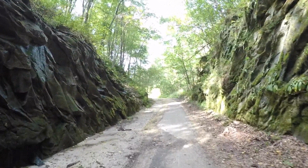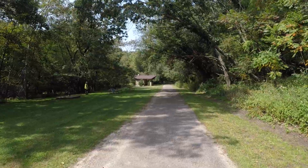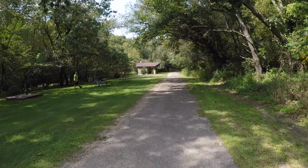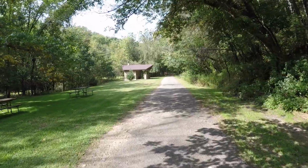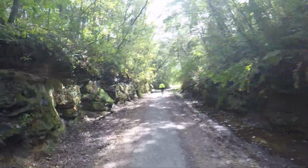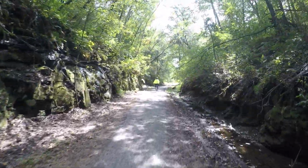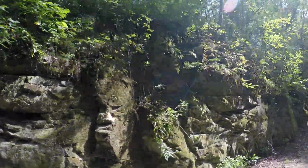Coming out on the other side, you start heading back downhill, and then you hit this little rest area not too far past the tunnel. And you can see the trail on this side seems to be a much better trail. We ate lunch there, a little snack, not even lunch. Turned around, talked to that gentleman, and then headed back through the tunnel and back down towards Elroy.